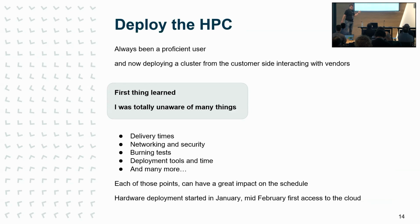And you will see that the rest of the presentation is all the things that I learned. First of all, the most important is that I was totally unaware of many things. Even if you are a strong user, and at the time at the Earth Sciences department we were strong users, you are totally unaware of many things. I really empathize with people, for example, from operations, from BSC, because as a user, you don't take care of things like delivery times, networking and security. I learned a lot about networking, connecting different sites and lines. For me, network was strong protocols and strange protocols that I was not aware of.